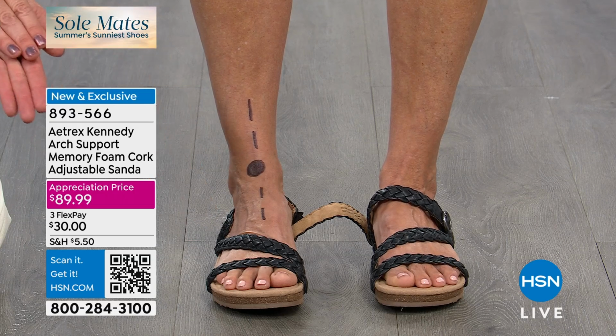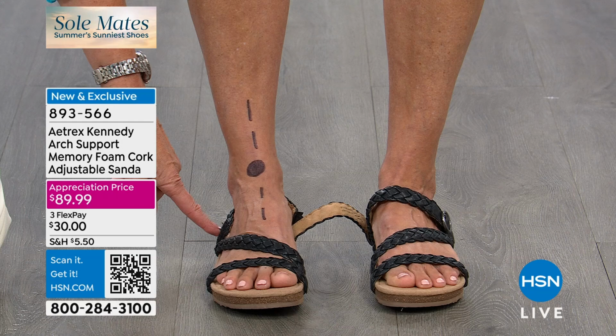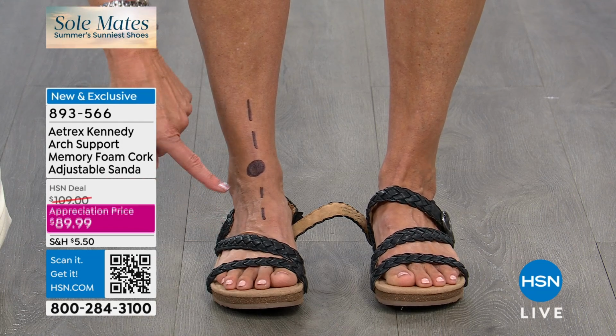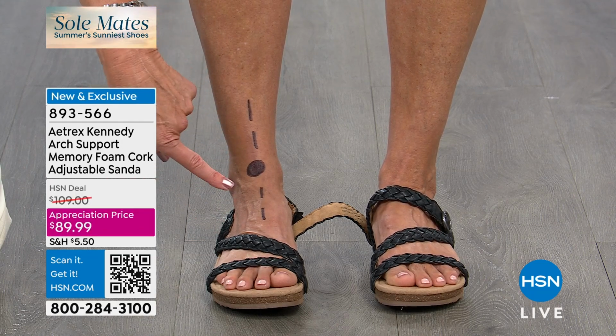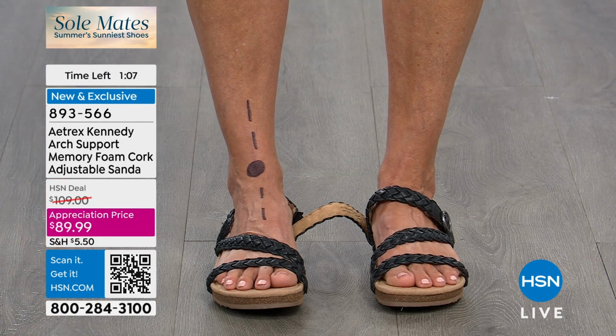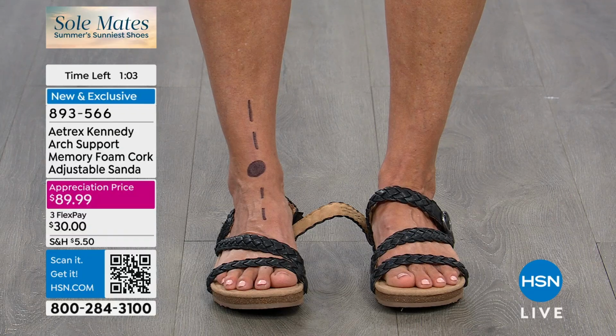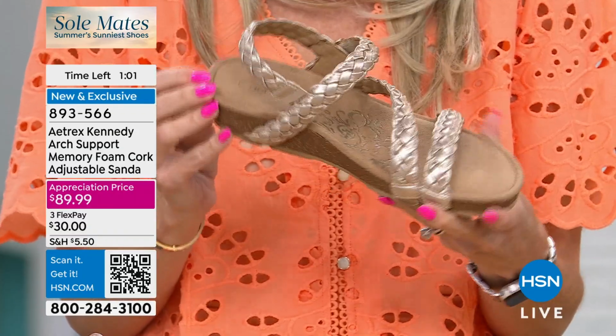That's where your arch starts, and it's back farther than most of us realize. So with Aetrex, they have the great heel cup, and then you start right in with the arch support that's gonna bring all of this in line, which helps out your knees, your hips, your back, and everything all the way up to the tip top of your head is gonna benefit by proper alignment with your feet. That's what it's all about. Your feet will thank you. Your feet will feel the difference.